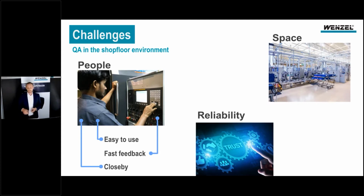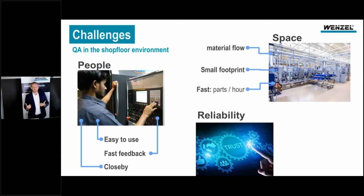It's close by. And close by, on the other hand, means material flow. That means it's exactly what I said. You don't have to put the material somewhere else and then get it back. You can take it out of the machine, put it on the measurement machine, and then right away get it into assembly or wherever. But on the other hand, this means small footprint. So production space is always expensive, and that means we need quality assurance machines or CMMs that have a small footprint in order to get it right next to the production line.